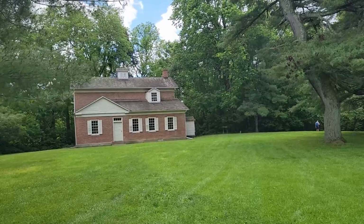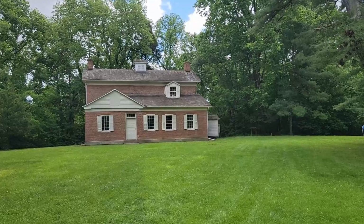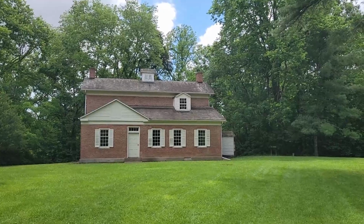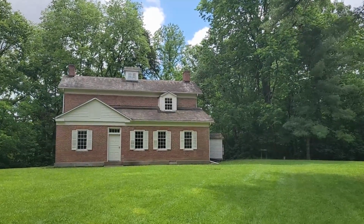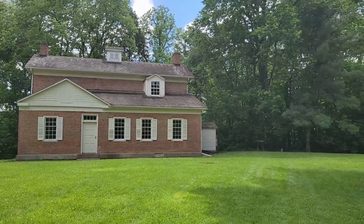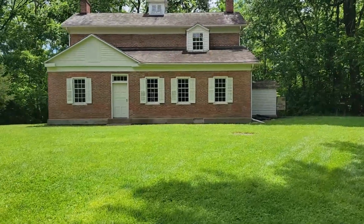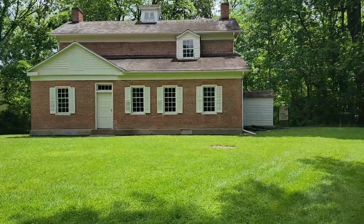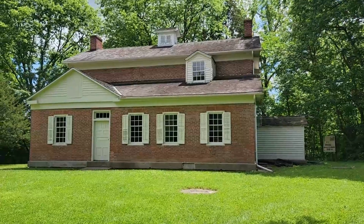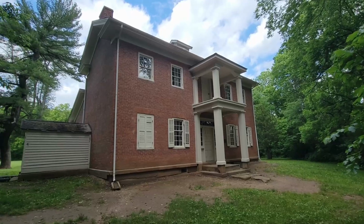This is the Lusk homestead. It is on land that was given to Salmon Lusk after serving in the War of 1812. When he died, it passed to his son John, who built the earthwork we saw earlier. The house is currently closed. It will be open this year on Saturdays and Sundays in June and July, according to park staff. This would have been the front of the Lusk home.